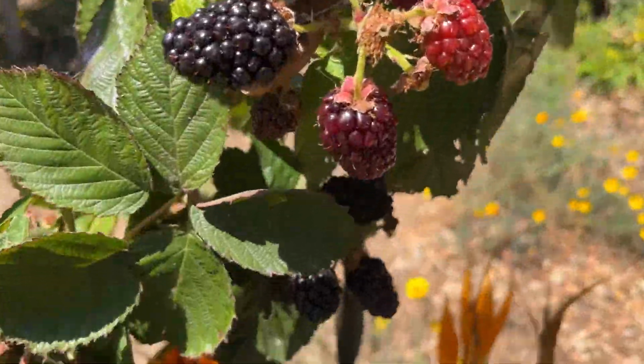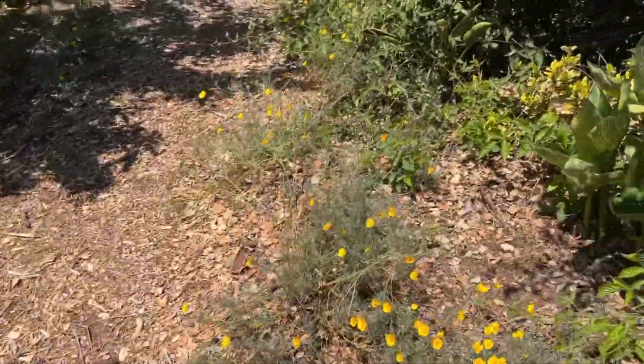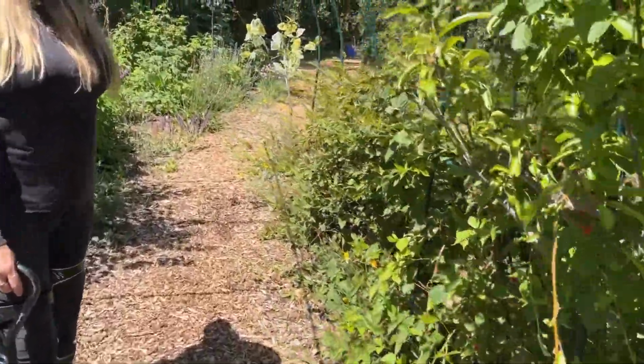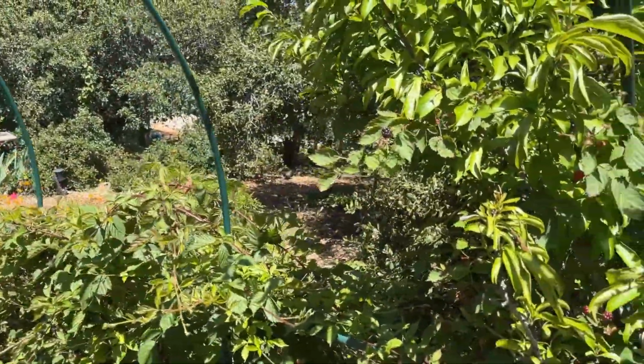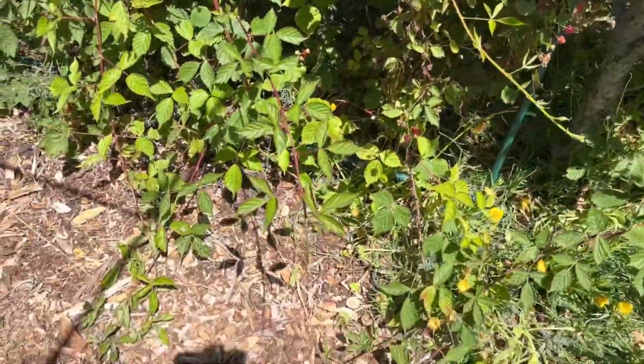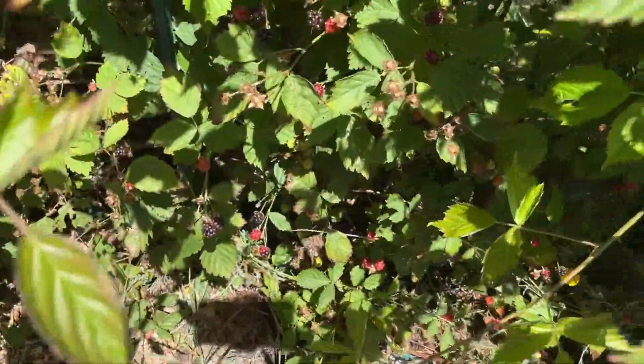You better come pick these before they're all ripe. They got ripe quick. That video of the ones you picked today has like 9,700 views. It's amazing. Okay, so these are the native blackberries. They're much smaller. These thorns, but they're more flavorful. They're really delicious. Super delicious.